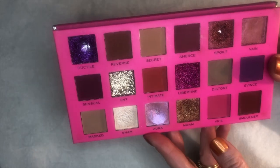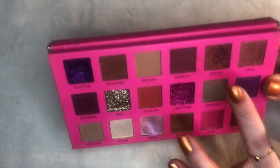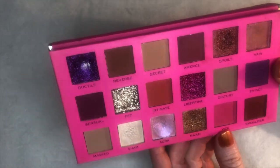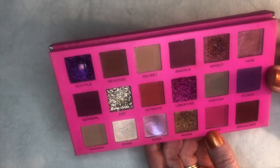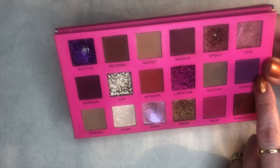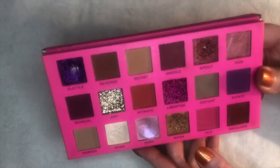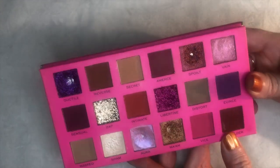And I've enjoyed working on these shadows. Mam, Spoilt, Aura and Ductile have pan. I haven't really used these mattes yet. Evince a little bit. Vice, I think, a couple of uses as well. But other than that, yeah, pretty much still untouched.